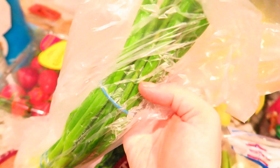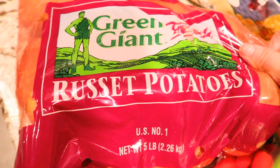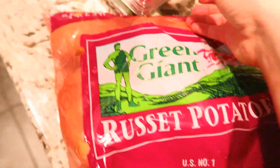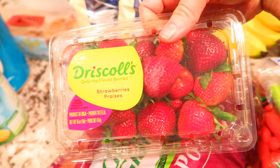I also grabbed some green onions just to add some more flavor when I make turkey burgers. A 5-pound bag of recipe. And strawberries are so good right now, so I had to get one of those.